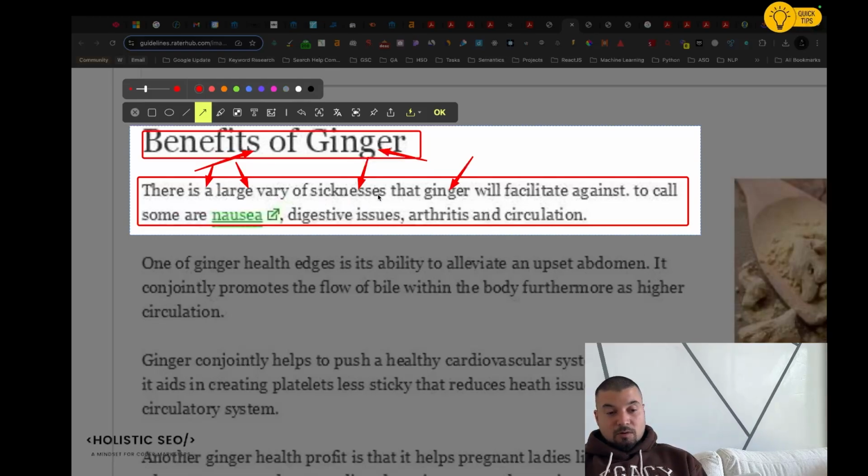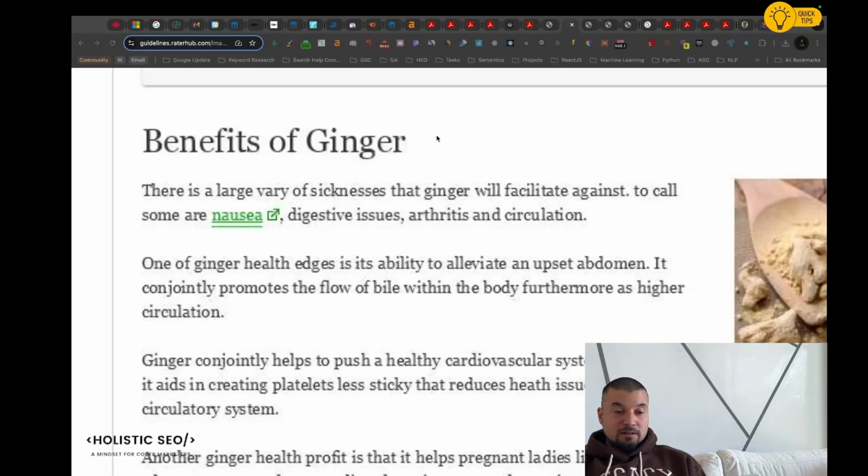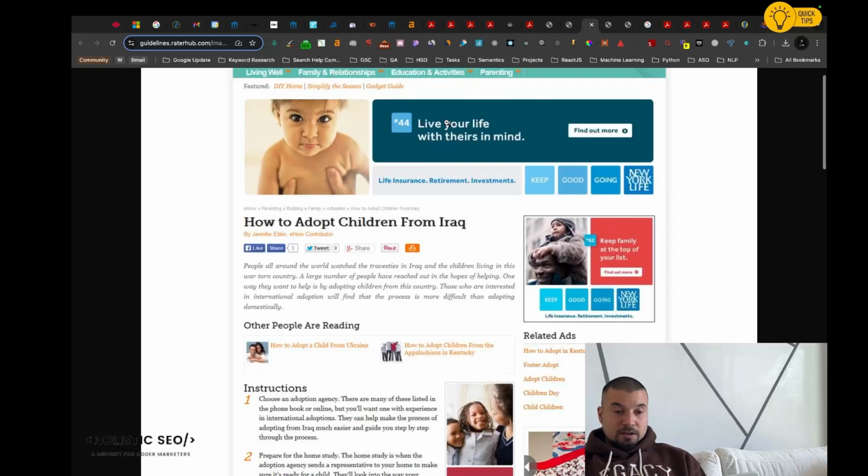And if you want to talk about digestive issues, what do you mean here? Just open a parenthesis and give them, or try to mention them explicitly. And to be able to signal the benefits, you should use some contextual functional words like helps, improves, develops, etc. Another one here is how to adopt children from Iraq.